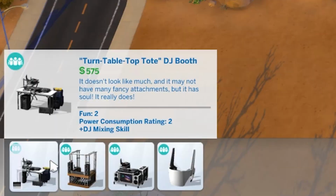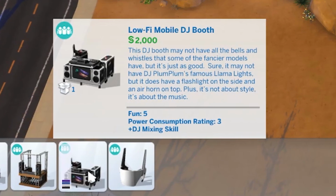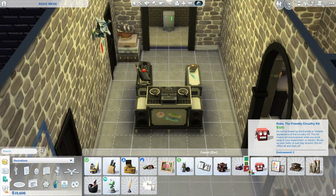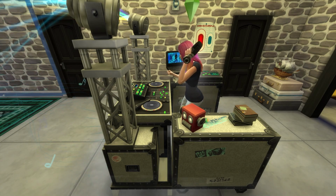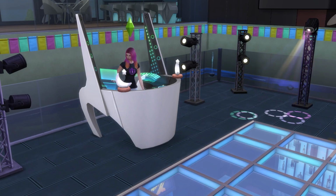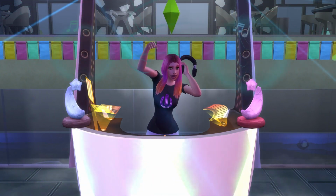On a similarly musical theme, the next object we're going to talk about are the DJ booths from the Get Together expansion pack. For the cheaper versions, there are 1 to 2 spots on one of the booth's sides where you can place objects, while for the more expensive DJ booths, the spots are on the front. This can be a great place for a few trinkets which add to the theme of a space, and you could even pop more lights in these spots in a sort of DIY DJ booth elevation.